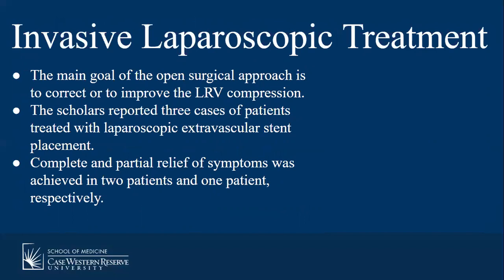So the main goal of the open surgical approach is to correct or to improve the left renal vein compression. In addition to the open surgical approach, laparoscopic techniques have been developed as a less invasive option for the management of patients with Nutcracker syndrome.